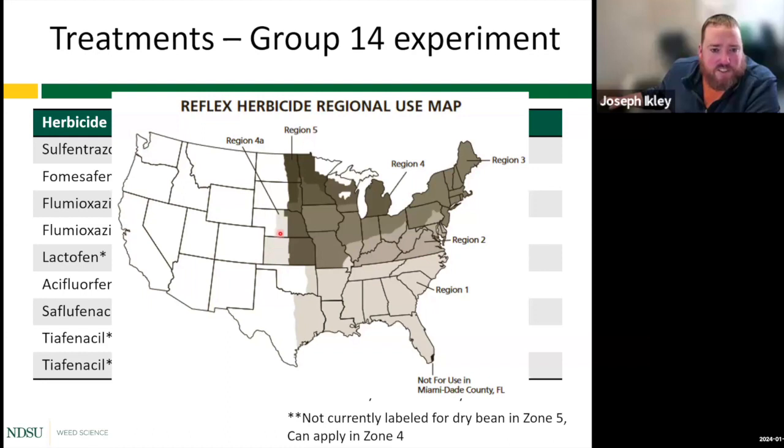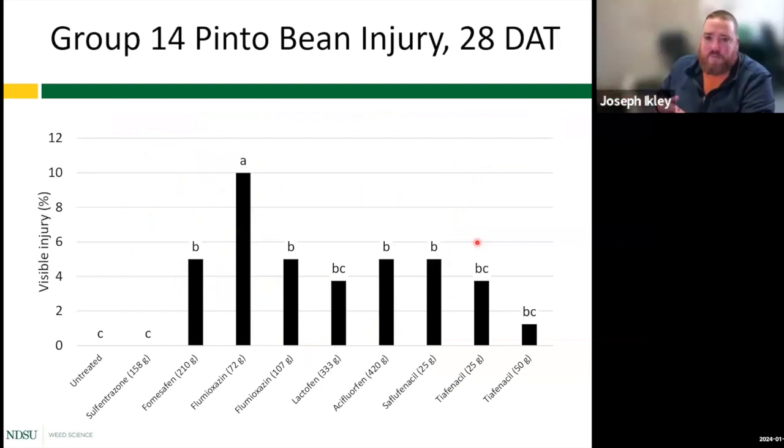Again, just revisiting the Reflex label pretty quickly. Region 5 is a lot of our growing area, but there is this Region 4 label where, if you are south of I-94, basically in Minnesota, you can apply Reflex pre-emergence. So that will be applicable to some, but currently not labeled for a lot of people probably joining in.